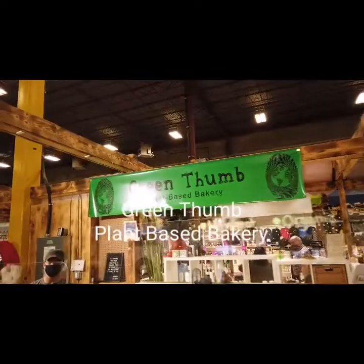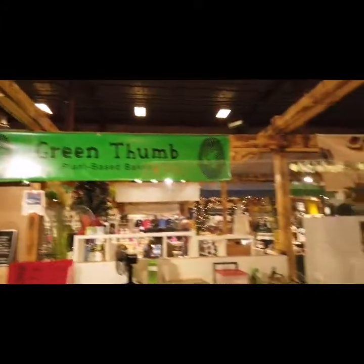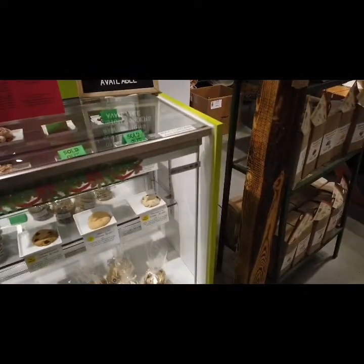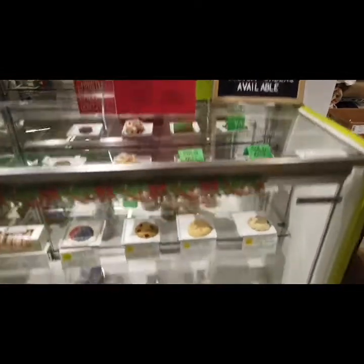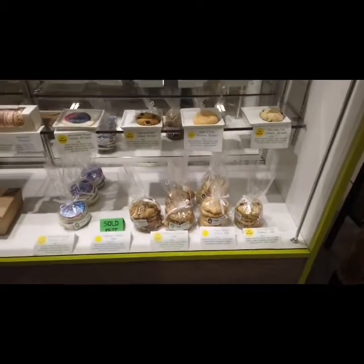Alright, so our next vendor here is Green Thumb Plant-Based Bakery. Here they have some wonderful options of egg, dairy-free, gluten-free, raw options, custom orders available. So they're Green Thumb Plant-Based Bakery. Let's take a look at their delicious items that they have here.